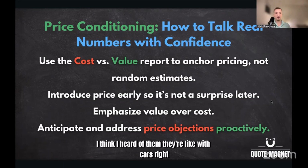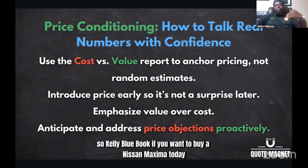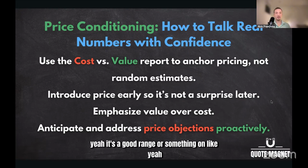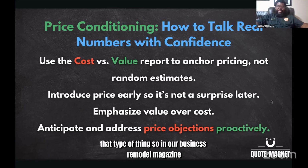Yeah, I think I heard of them. They're like with cars, right? Yeah. So Kelly Blue Book, if you want to buy a Nissan Maxima today, you can see what the Nissan Maxima costs in your area in Florida, right? Yeah, it gives me a range, like a cheap car or a value car, or like it's overpriced. Yeah, that type of thing.